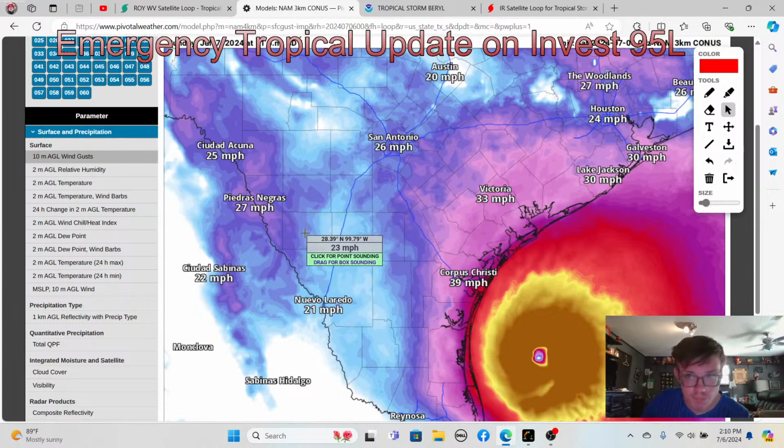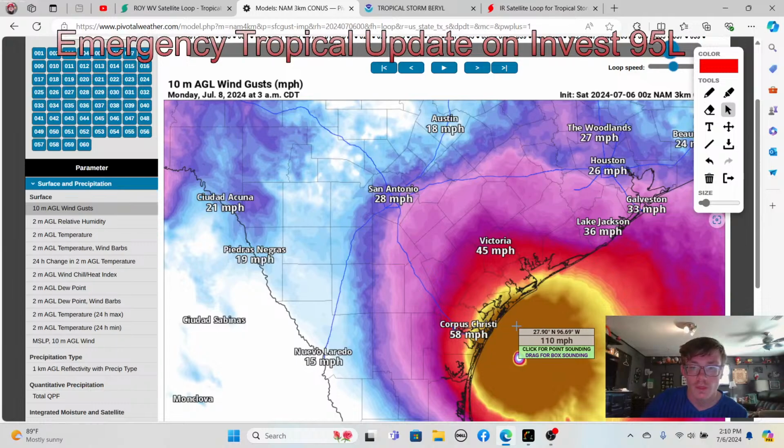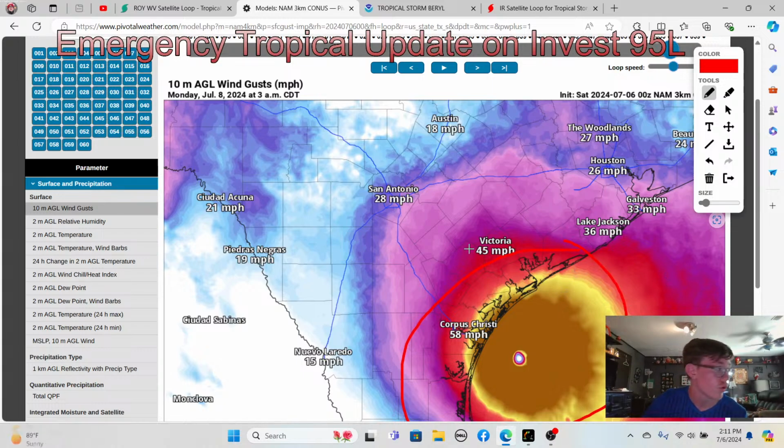This is just a future. The NAM model has recently been very, very aggressive with tropical systems and severe weather, but you can see what this model run is wanting to do. So 127 miles per hour wind gust potential. My opinion on it, I don't think it's going to be Cat 5. I don't think this storm has enough time to go Cat 5 this weekend by tomorrow, unless something goes wrong and we have massive thunderstorm development by tomorrow.